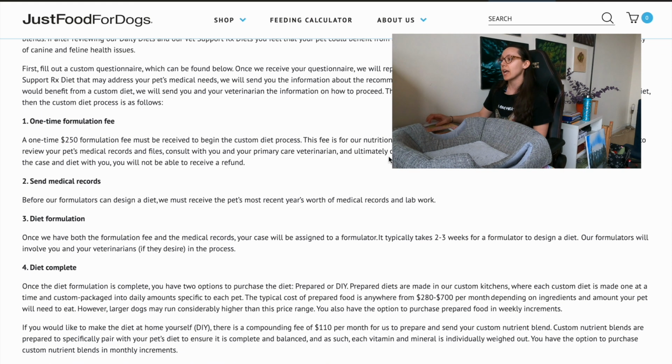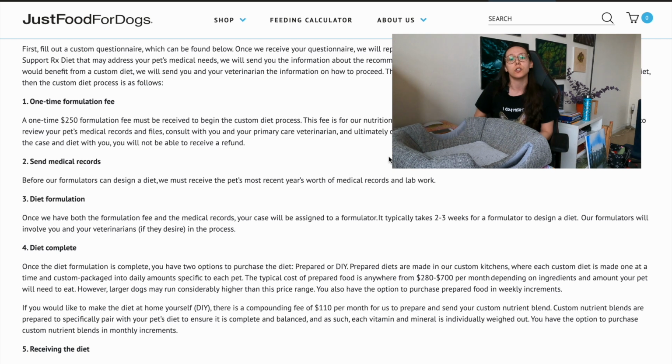You would tell them about your cat. They would work with you and your cat's doctor to create a food that would work for your cat's specific needs. And you would have two options. Either they make the food for you, or they would give you a DIY recipe and instructions on how to make the food yourself at home.